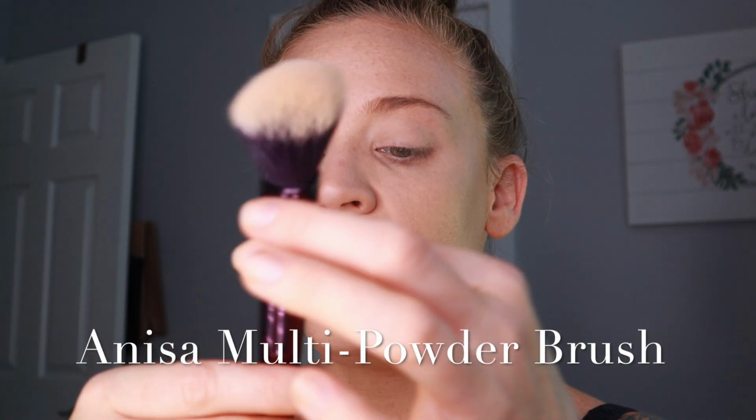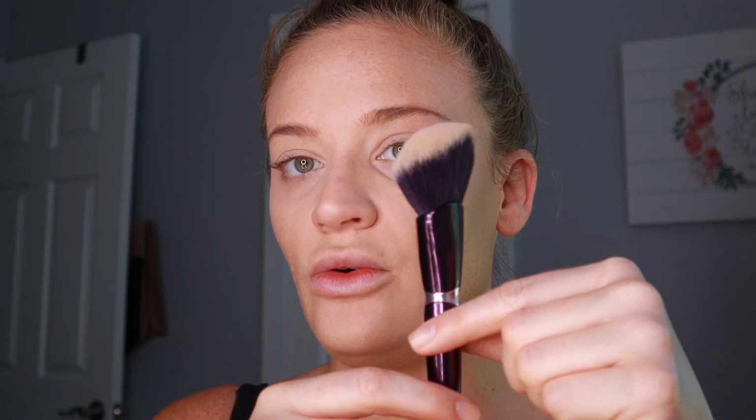Next up, I'm just gonna take, this is my Anissa. This is the multi-powder brush from Anissa. So it's angled a little bit, so it's really great for pressing things into the skin.